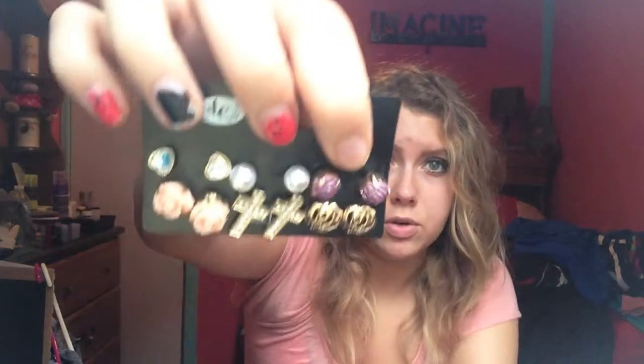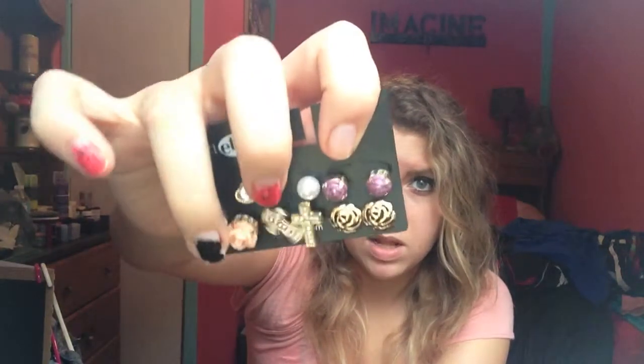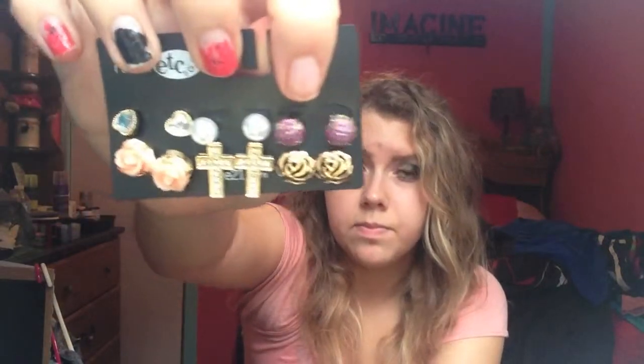The next two things I got are sets of earrings and they come with multiple. This one was $7.99 and it comes with 6 earrings. So it's just got these little studded hearts, pearls, purple flowers, these coral pinky rose looking ones, crosses, and then just like gold two-dimensional flowers. I actually like the cross ones and then the pink ones the most.